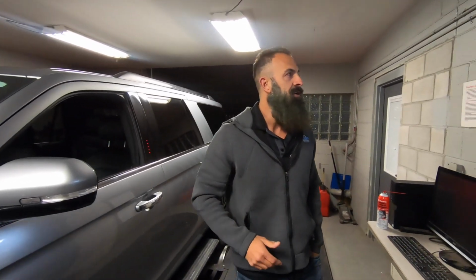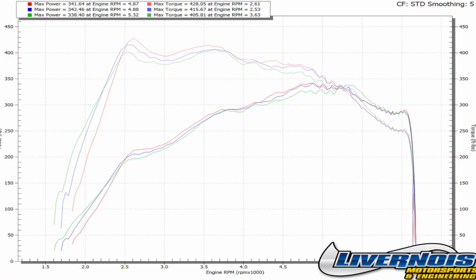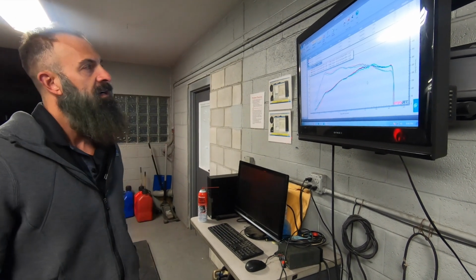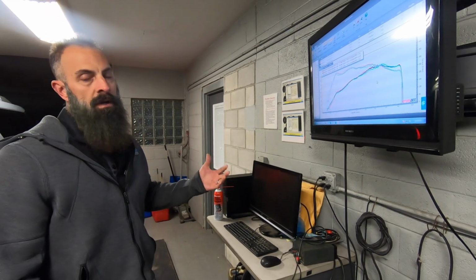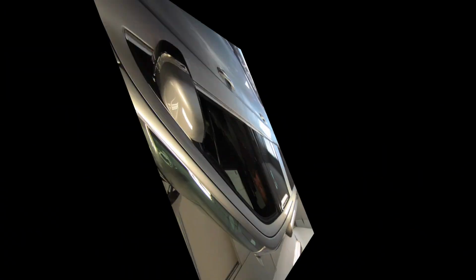So actually runs pretty good. Pretty similar to an F150 with the 3.5 in it. This thing's 338, 342, 341. So pretty consistent, a little bit better than I would have expected. This truck does have 29,000 miles on it, so it's well broken in. So now we're gonna put our tune in this thing. We'll load it up, fill it back up with some 93 octane, and then we'll run our tune and show you those results.